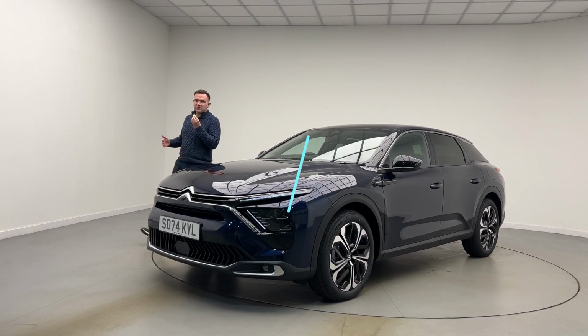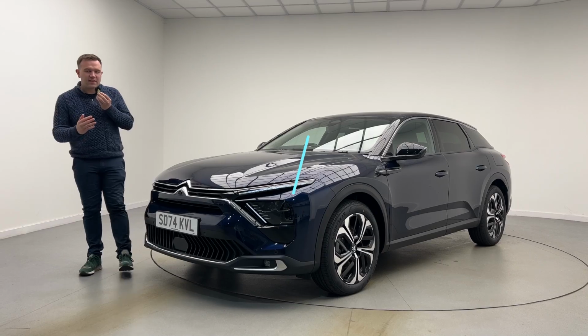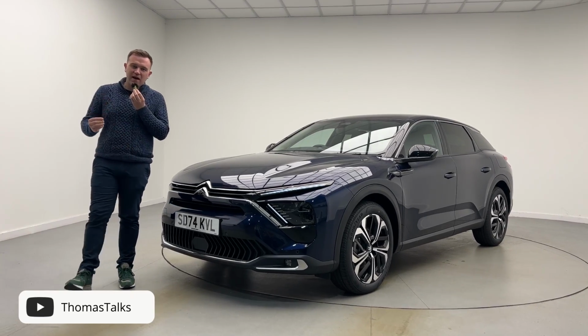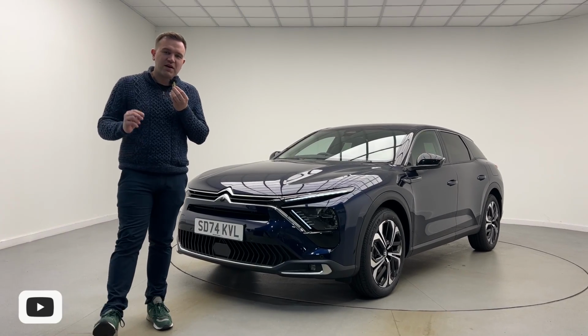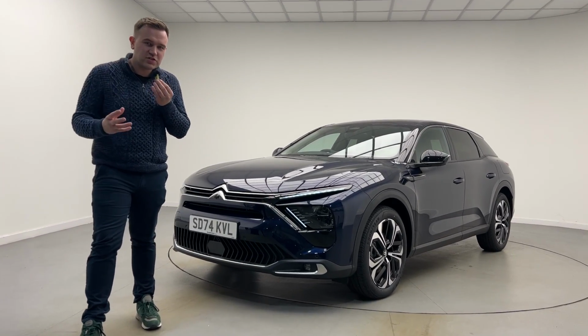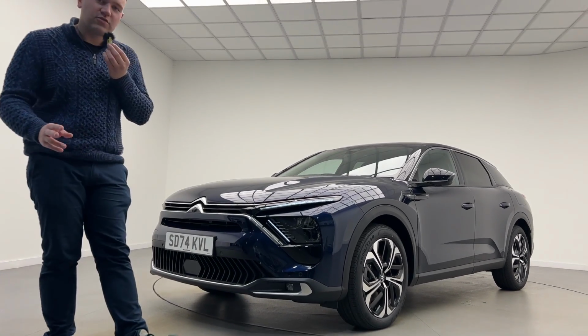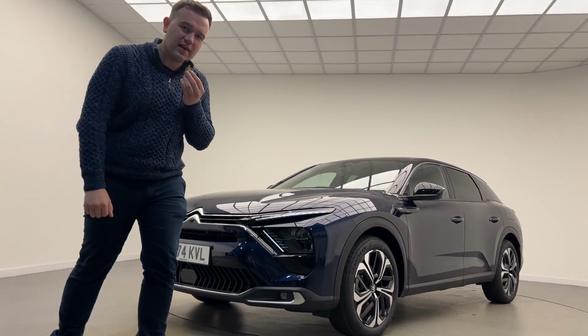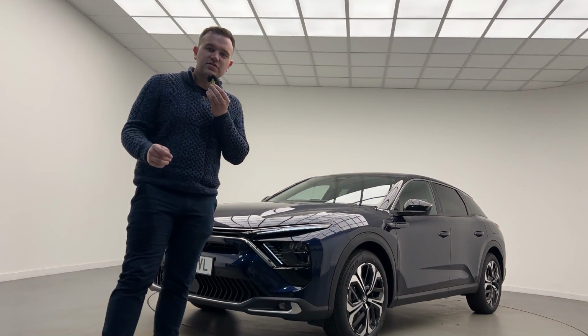Today you join me at Citroen Armadale for this Citroen C5X. Now this is the plug-in hybrid model in Max trim, powered by a 1.6 litre 4-cylinder petrol combined with a 12.4 kilowatt hour battery, producing 225 brake horsepower and getting a 0 to 62 claimed in 7.9 seconds. In this video I'm going to give you a tour of the exterior and interior, so stay tuned for this video.